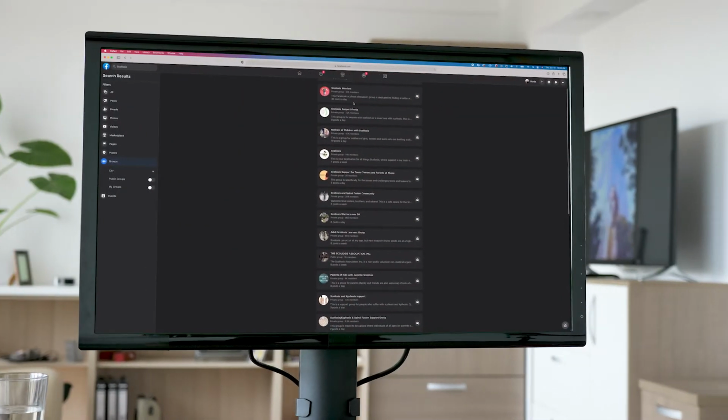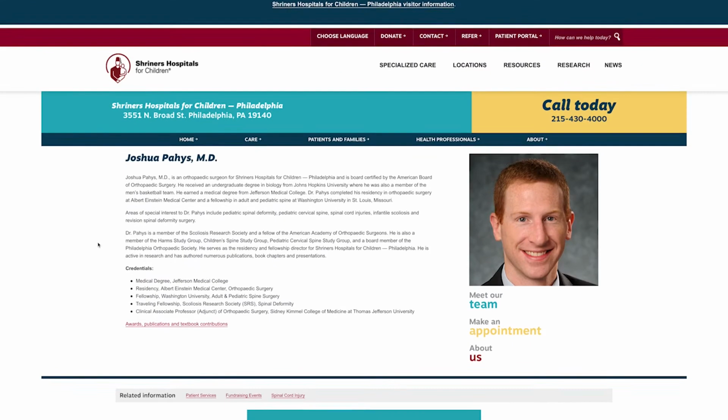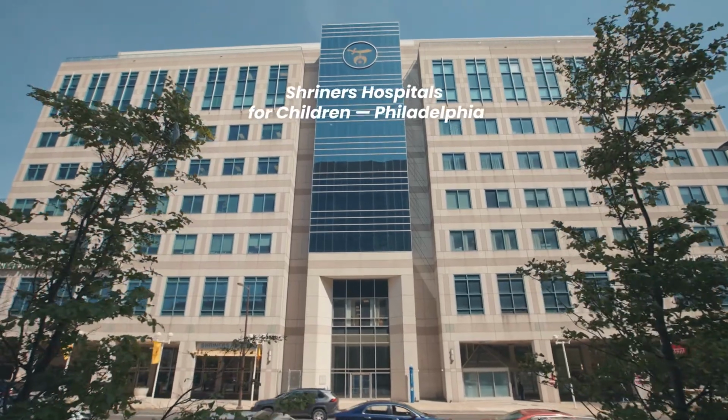And we learned of a Facebook group that was a support for parents with children with scoliosis. And then it was through this Facebook group that we learned about Shriners. And the more we read about VBT, we saw that this was the solution for Seth.